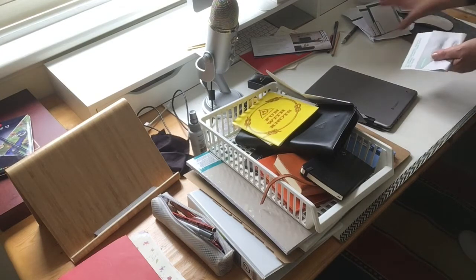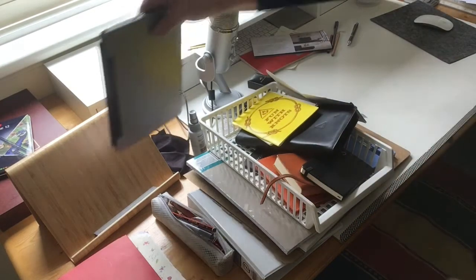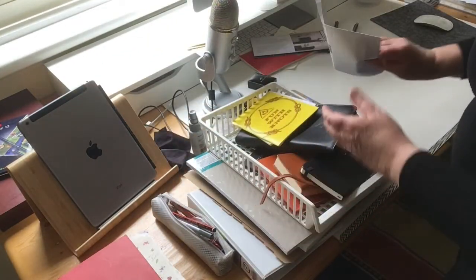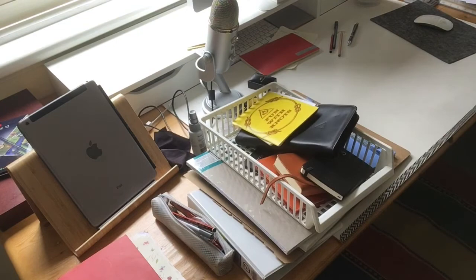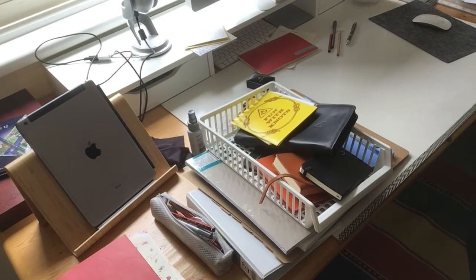This is all rubbish. That can go in the recycling. This goes on its little, that's my iPad, it goes here on its little stand. That's information about my drill. That's rubbish. Recycling, it's not rubbish. My Yeti can go up because I'm not doing any voiceovers at the moment.